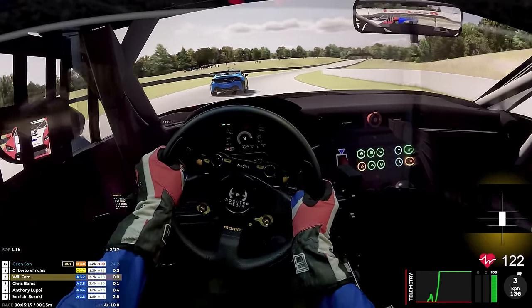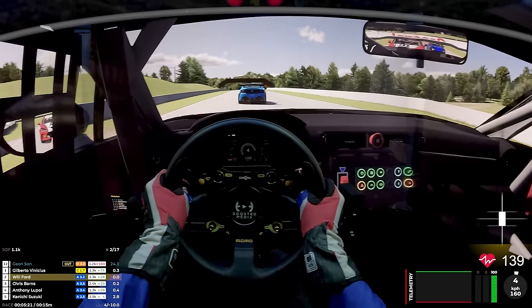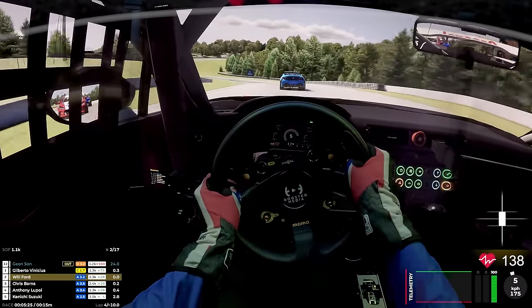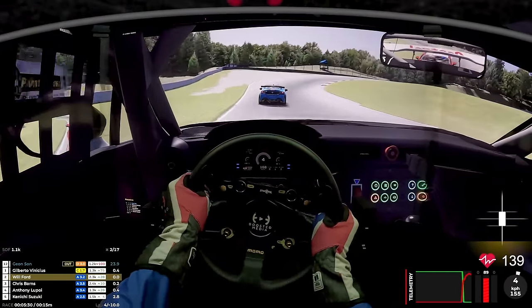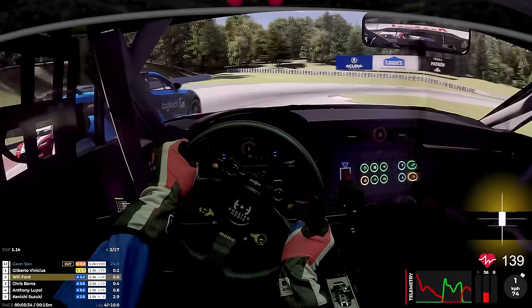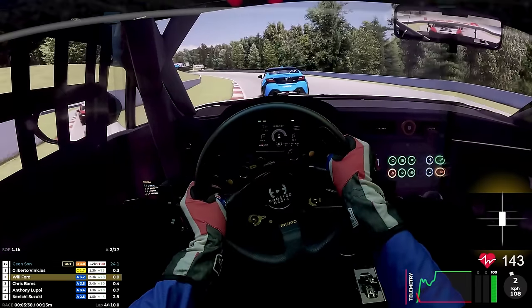Now I'm going to have to be careful this time because I know he brakes hard. The guy behind me is going to have to be aware of that too. I'm probably going to end up getting rammed from behind here, so I'll leave a bit of space. Try to get him down the straight instead.